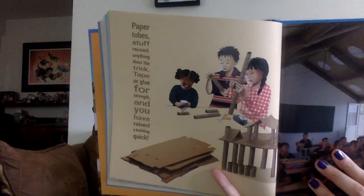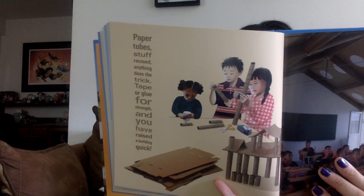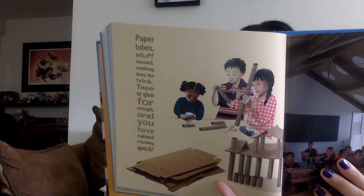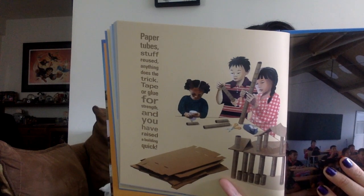See, that's what I'm talking about. Especially now, we probably have a lot of paper towels and toilet paper cores that we could use. Doing a lot of cleaning. I love making buildings out of those kinds of materials. And you can also color them too, which is fun. Wow, check out this building.